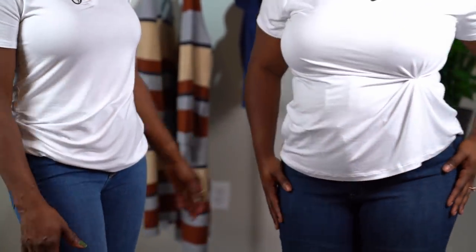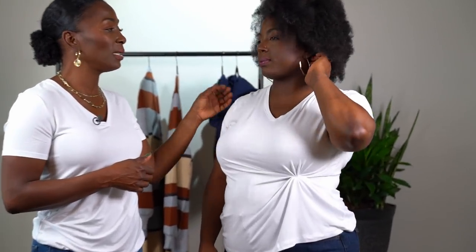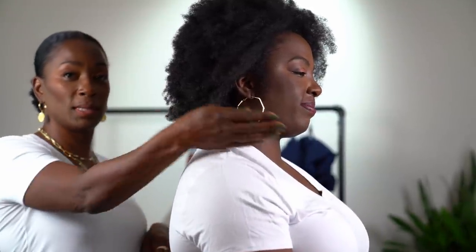Okay, and the last are the earrings, the octagon type earrings that we got from Kohl's as well. So they're really, really nice hoops. So you can see how big they are compared to my hand. So they're a nice size hoop. They kind of look round on camera, but they're in an octagon shape.